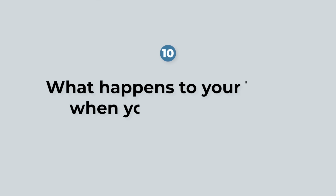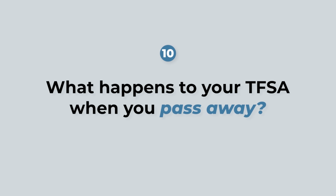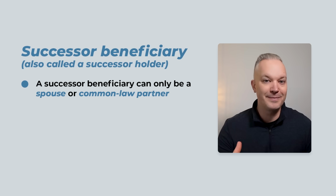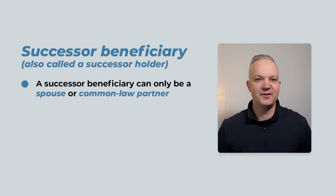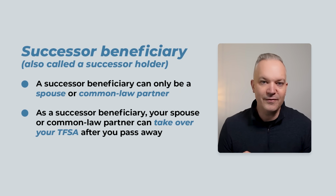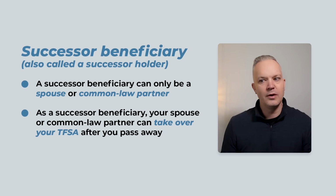What happens to my TFSA when I die? If you're married or common law, you want to make sure that you've listed a successor beneficiary on your TFSA account. What this does is it allows your spouse or common law partner to take over your account even if they don't have the contribution room. Now, rules in Quebec are a little bit different. I won't cover that in this video, but anywhere else in Canada, you want to make sure you've listed a successor beneficiary.